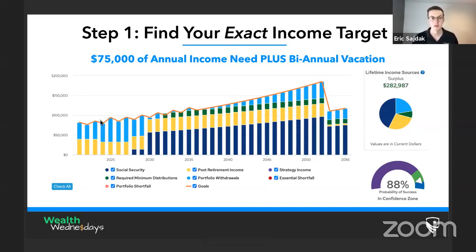Now, notice this line goes up through time. Why is that? Well, inflation. Okay, you need income raises in retirement just to keep up with your normal standard of living. These bumps in here, every 2 years they want to go on vacation. Okay, so big vacation every other year. And so that's also factored in.